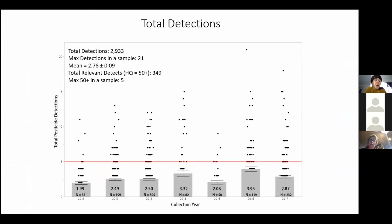And so here, it's just to emphasize our total pesticide detections. This is again the diversity. I'm just plotting it out so you can see that that red line is where we find 5 or more pesticide residues in a given sample. In a prior study we'd done with commercial beekeepers, when we found more than 5 different pesticide residues, it was linked to a number of health risks such as queen replacement and high pesticide residues. And you can see the means from year to year.